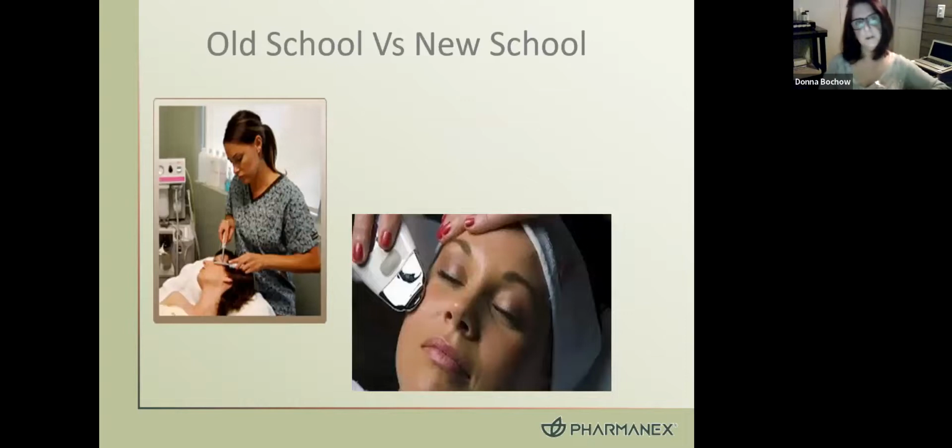So the other thing I would do is I teach old school, new school. Old school, you've got these probes, all these wires, these huge machines. You can burn someone if you talk. Like I talk a lot with my hands. That would never work for me. That's why I like my little device. I also can travel with it. It's non-invasive, and it has so many other things that we can do with it.